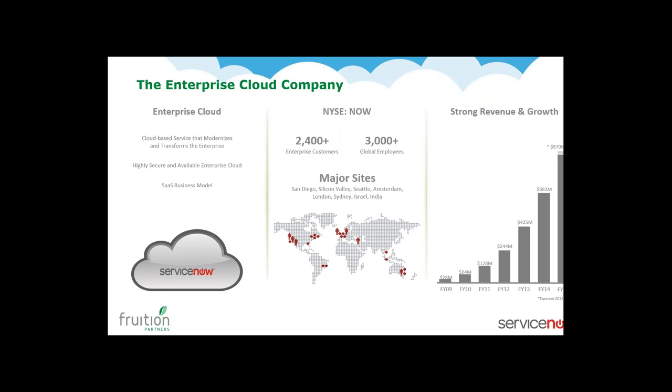It's not just for the IT department, which is what we're going to see today. It's used across the departments, including HR, of course, also facilities and finance. As you can see, the company is global, and they work with clients from around the world. They've got more than 2,400 customers and over 2,800 employees, with major sites in San Diego, Silicon Valley, Amsterdam, London, and Sydney, just to name a few.